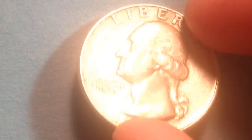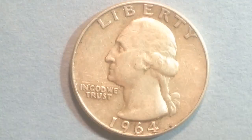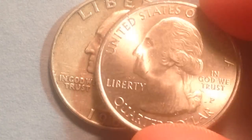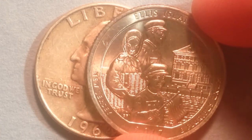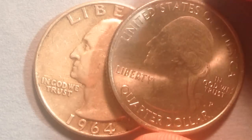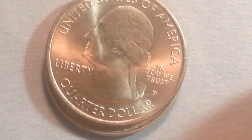So this one right here, it's got none of the original mint luster to it. Let me grab a coin that has some luster to it. So this one right here, it's still got its shine to it. This is a 2017 Ellis Island coin that I recently did a video about. So we can see that it's still got that shine to it. That's what's known as luster in the coin collecting community. So this coin right here might be able to get an uncirculated designation.